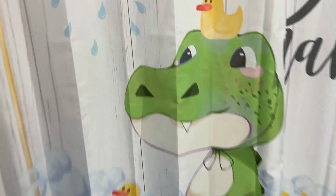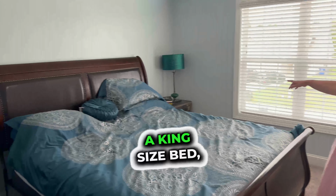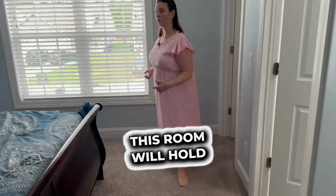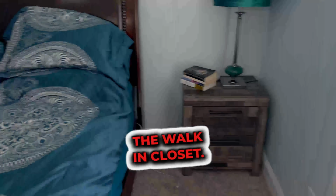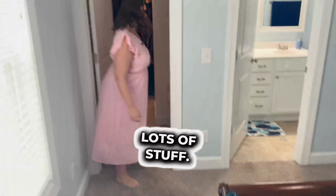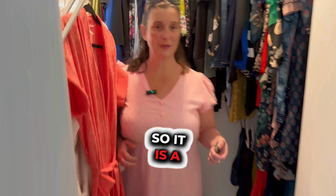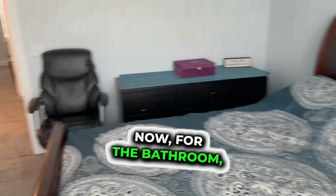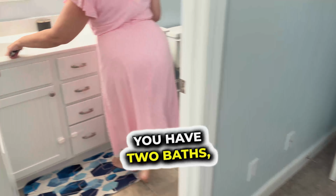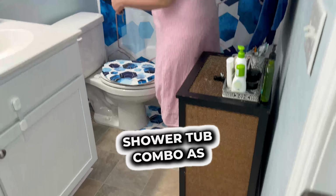Primary bedroom. Primary bedroom is here. You have a bureau, a king-size bed, another bureau, so you can see this room will hold a lot of big furniture. Behind me is the walk-in closet, lots of stuff, and I can actually walk in and go to the side in this closet. So it is a bigger closet than you imagine, which is great. Now for the bathroom, you have a toilet and a shower tub combo as well.